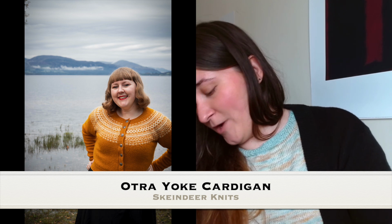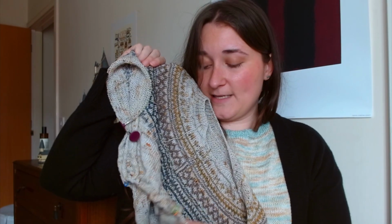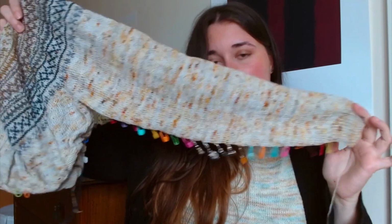First of all, I have made some progress on my Otra Yoke cardigan. So this is part of my Make 9, and it's the first one that I'm working on. I haven't finished any of my Make 9s. And last time I'd finished off the skein of yarn for the body and had started the sleeve, which is now complete.